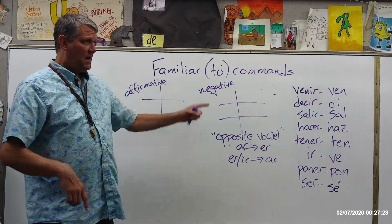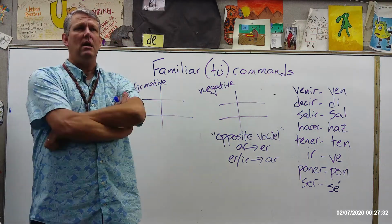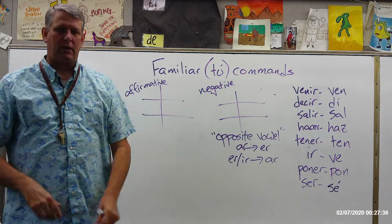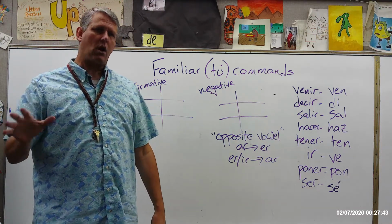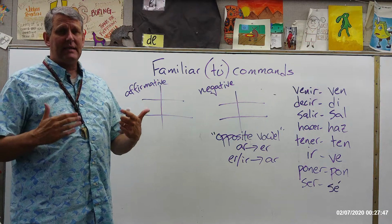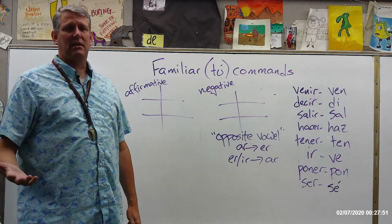Now also, I want to dispel one myth. When we see the word command, quite often we think, oh, we're screaming at somebody. There's an exclamation point after it. You have an image of a drill sergeant screaming at somebody, drop and give me 20, something like that. And yes, those are commands. But in the grammatical sense, a command is anytime you're telling somebody to do something. It doesn't have to have an exclamation point after it.